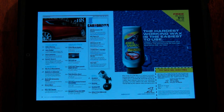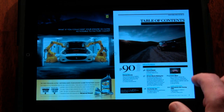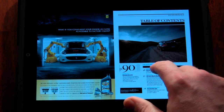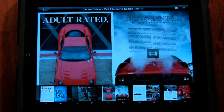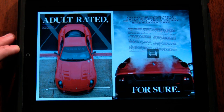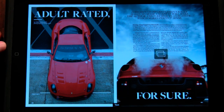The color, everything here looks good, and reading it is very comfortable to do. So you can click on a hyperlink to bring up an article. Each one of the articles has got a hyperlink on it, so if you wanted to, you just press it a couple times and it takes you right to the article. The color on an article like this is great. I mean, the photos are awesome.